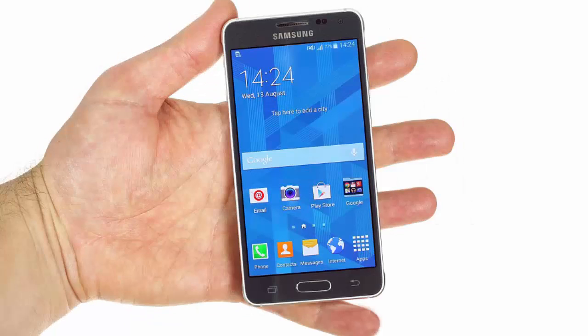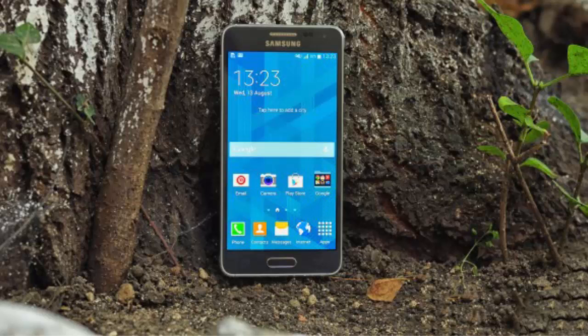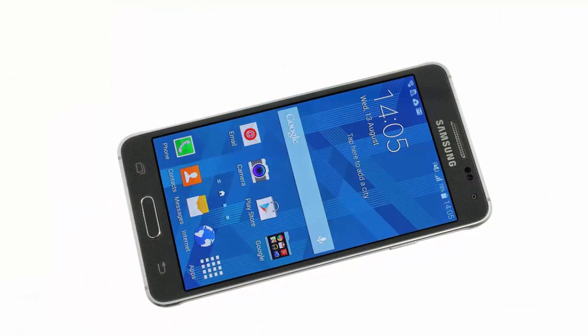The sides are machined out of aluminum, while the back no longer imitates faux leather. The Galaxy Alpha has a smaller screen than the S5 to make it much more pocketable and also, undoubtedly, to allow it to compete with the iPhone 6 directly. Here's what makes the Samsung Galaxy Alpha tick.